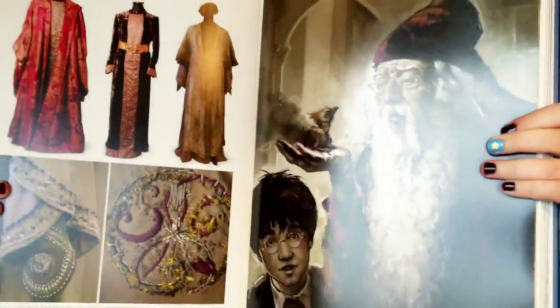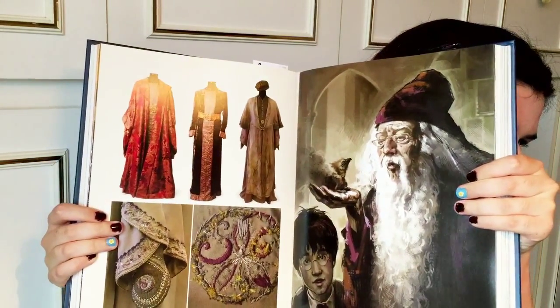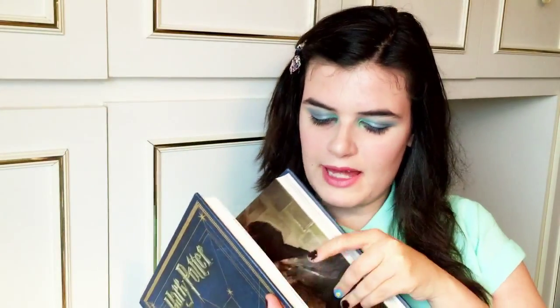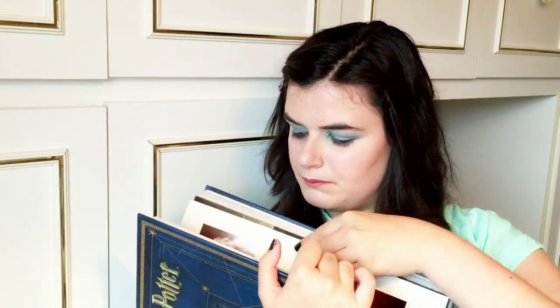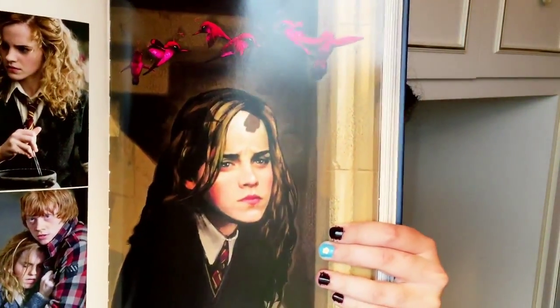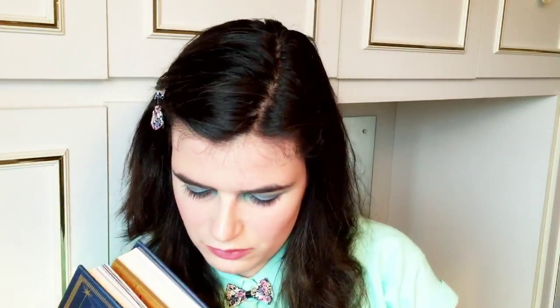Let me find a good page that's got a lot of... Ooh, this is a good one. So this is how they did Albus Dumbledore's clothes, I think, for the first film. And it goes through the different characters as well. Like there's a part on Hermione. This one's... I love this doodle. This is such a good doodle picture. That's so good. It's not all pictures. This is really bad, I'm just showing you the page that I'm reading at the moment.